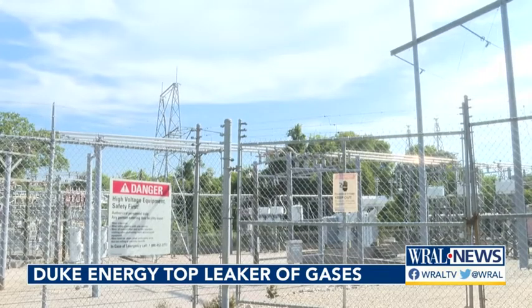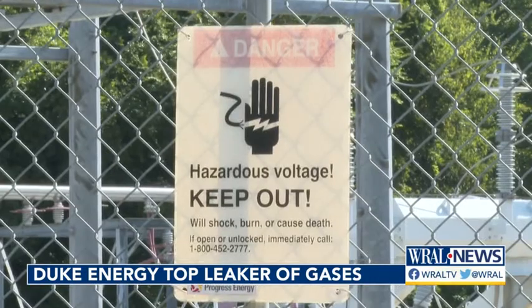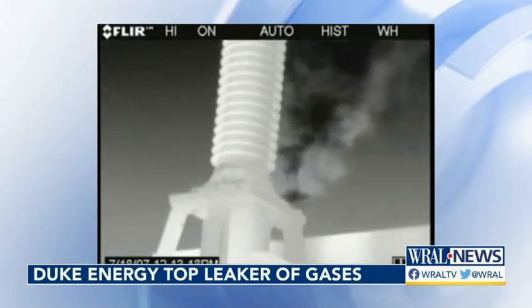A gas used by electric utilities to protect and insulate high-voltage areas. But this is such an important gas that we use to provide safety on our system and to make sure the equipment operates the way it should. The problem is when it leaks from aging equipment.